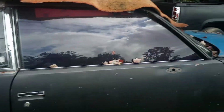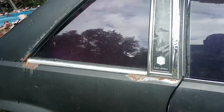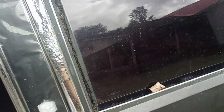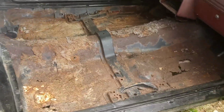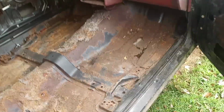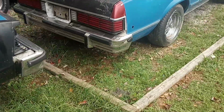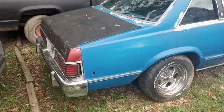But this one was just so far gone once we got to realizing it. It is fixable, but it just needed a whole lot more work. Like I said, with the floors, the roof, just a lot of stuff that needed to be fixed up on the car, in my opinion. So I went ahead and done what I did to give my dad something else. Give him a way better start.